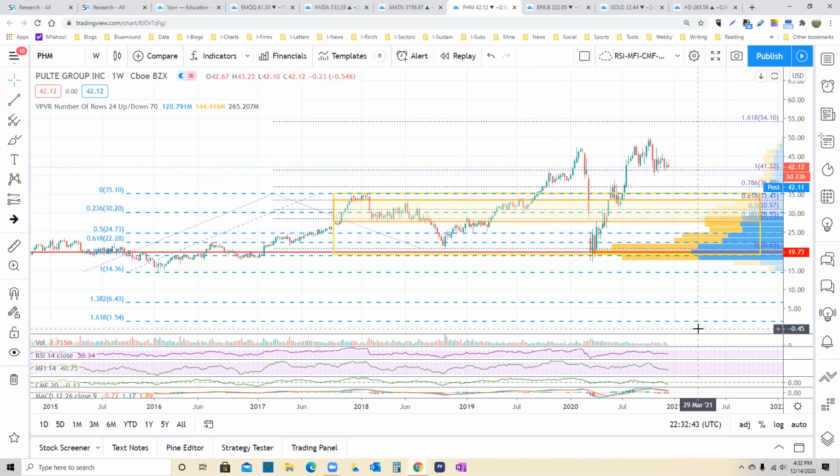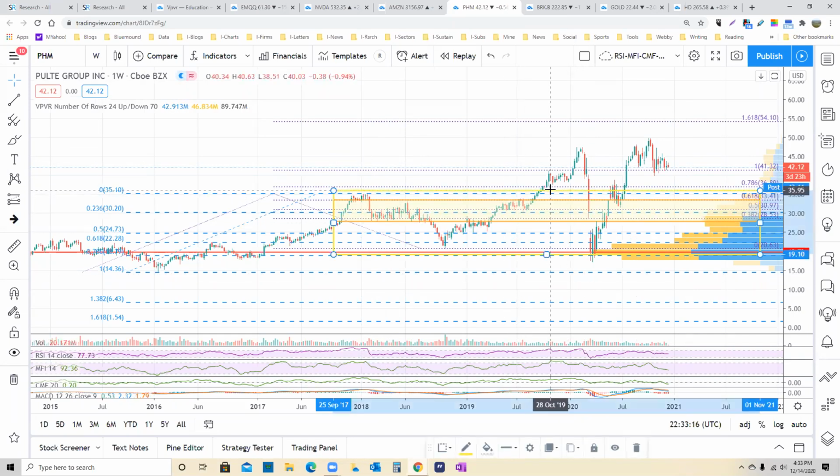Then how would you feel about Pulte if it didn't have that right there? Just fill that in. Imagine that the chart was going sideways like this. What would you be thinking? Are you thinking if it goes like this and then starts to break down, that it's in for a correction? And if so, where would it get? This top right here seems to make a lot of sense. In fact, I think we could probably move this up to here.